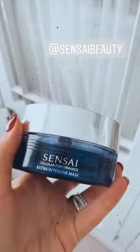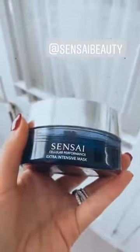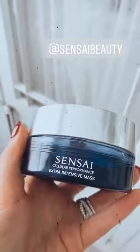The Extra Intensive Mask from Sensai. This one is everything. I lather myself in it in the evening when my skin is so dry from the central heating at the moment. It really puts that hydration back in there.